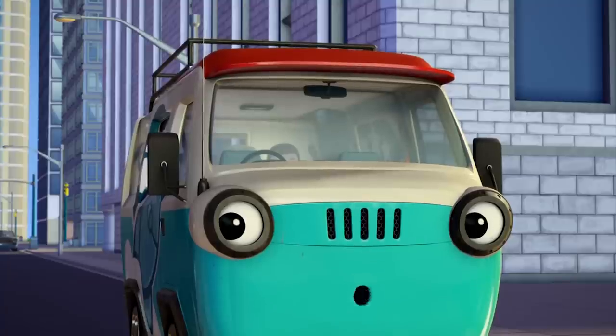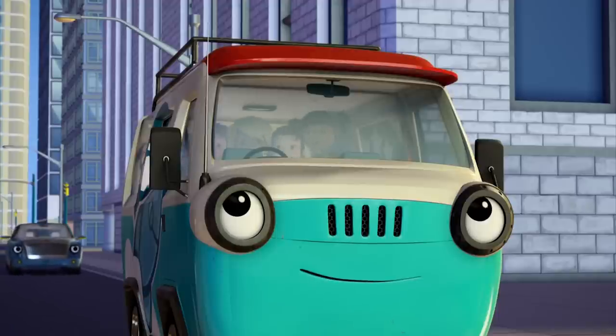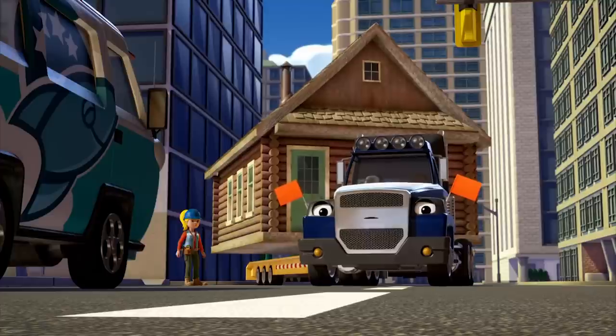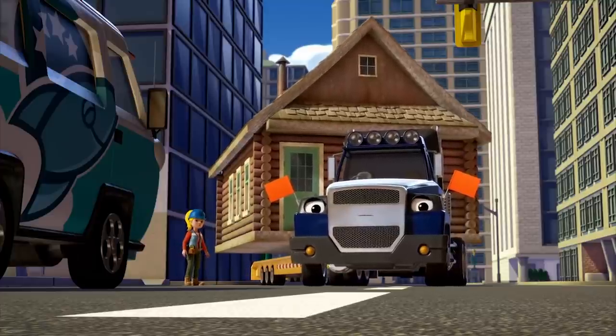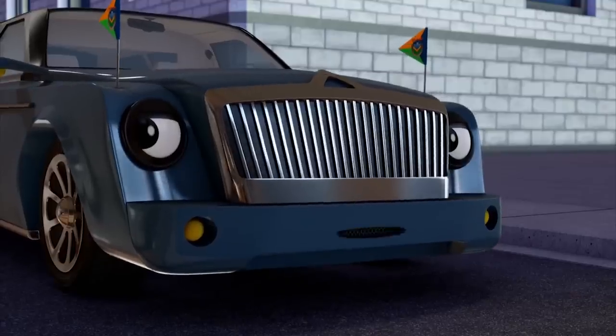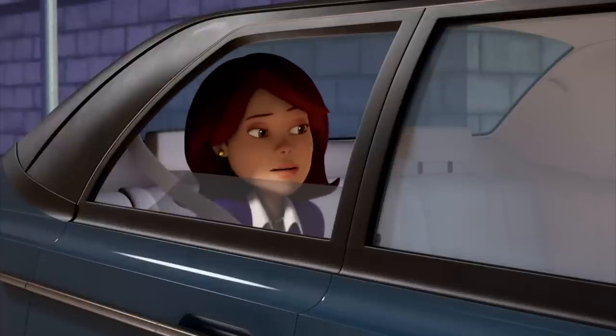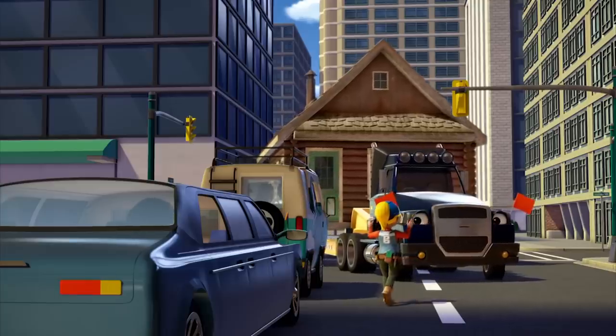Well, well, well, what's going on here now? Wow, look, a house on wheels. Awesome. Amazing. Oh, what's happening, Philip? There appears to be a house on the move, Mom. Well, yes, I know. But what's it doing here? Steady.